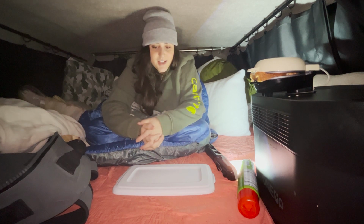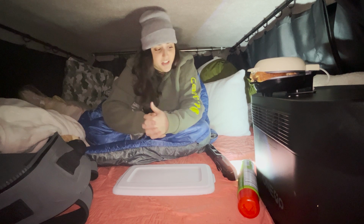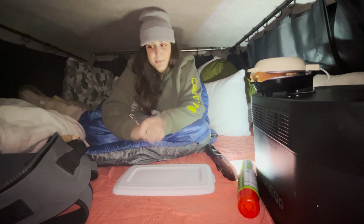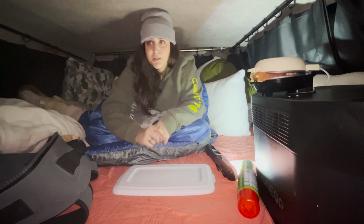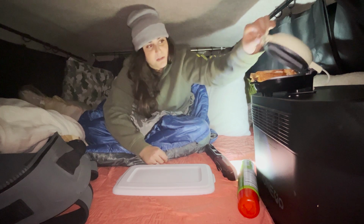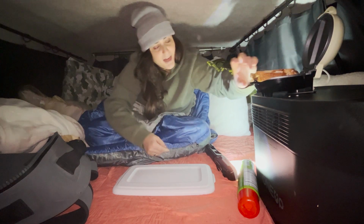So yeah, I don't know. I'm definitely looking for a different truck build, but I'm not dissatisfied by any means. I'm very happy with this truck, but I think it would be cool to spice things up a little bit, you know? Spice things up a little bit. Like, this thing is piping hot, baby.